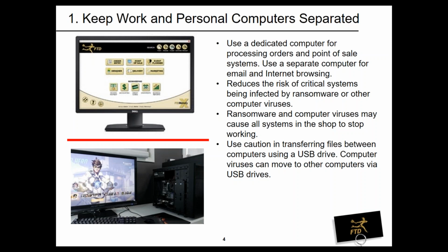So having a dedicated computer that really just runs those transaction areas of your business will go a long way towards protecting you and isolating bad actions such as phishing or malware attacks from coming into those systems.